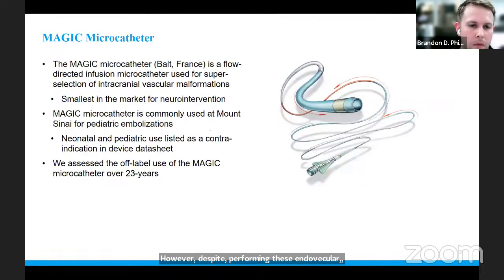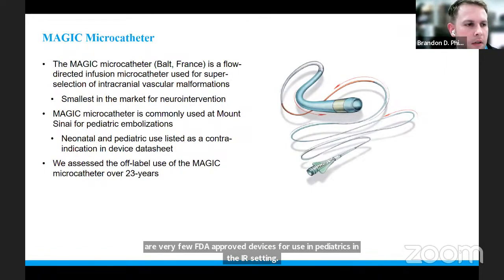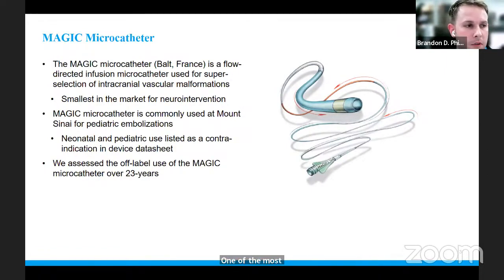One of the most common microcatheters used for pediatric embolizations in our institution is the Magic microcatheter made by Vault. It's a flow-directed infusion catheter that's used for super selection of intracranial vascular malformation feeders. It's one of the smallest microcatheters on the market for neurointervention, and we often use it for our pediatric cases.